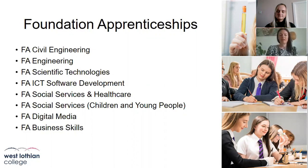As a general rule of thumb, in your first year you will come in on Tuesday and Thursday afternoon, and you'll get all your underpinning knowledge and understanding. You will have some employer masterclasses. You will go out on a few visits to various employers. In your second year, that's when you will do your placements.